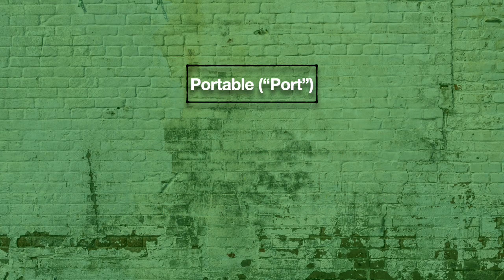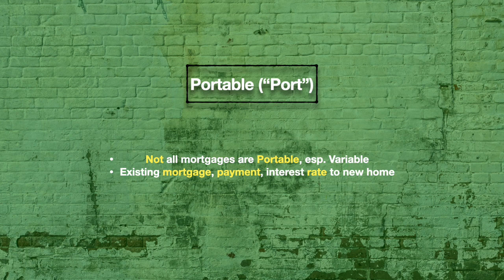Now, to be certain, not all mortgages are portable, especially in the case of variable rate mortgages. They often will have to be converted to a fixed and then ported over. You'll still be liable for legal fees. After all, titles are still changing hands. However, you can move the mortgage payment and interest rate all over to the new property.